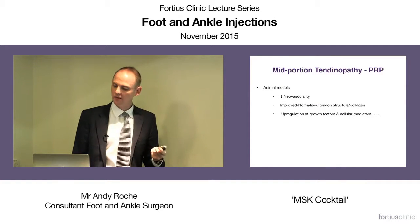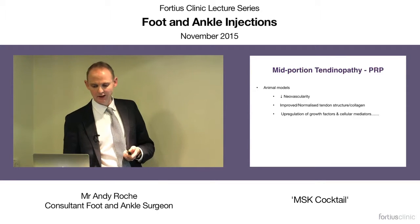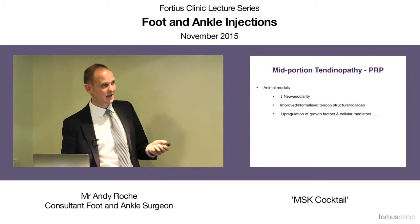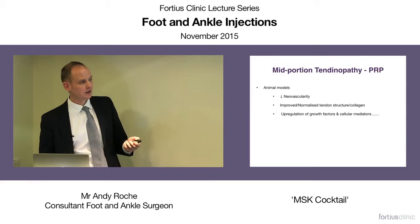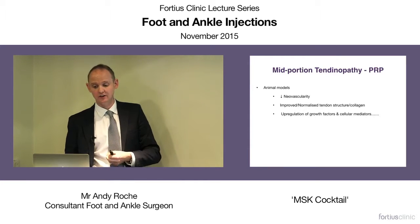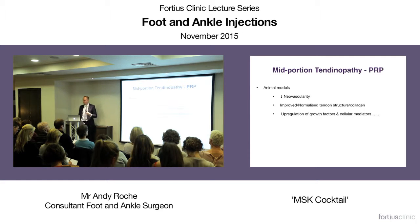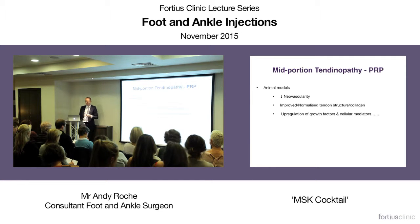So the one that we think about mostly for injection therapy is probably mid-portion Achilles tendinopathy. And with PRP, again, we know that the animal models have shown quite nicely that you can reduce the neovascularization, improve the disorder, and normalize the tendon structure by upregulating collagen-1 production. You can throw out loads of pro-inflammatory mediators. So there is a lot of work there that says PRP does this in animals.